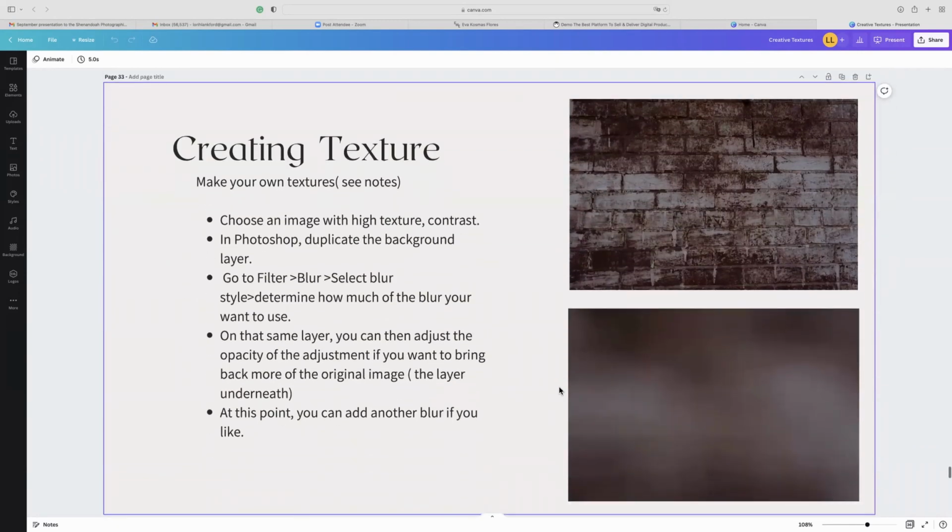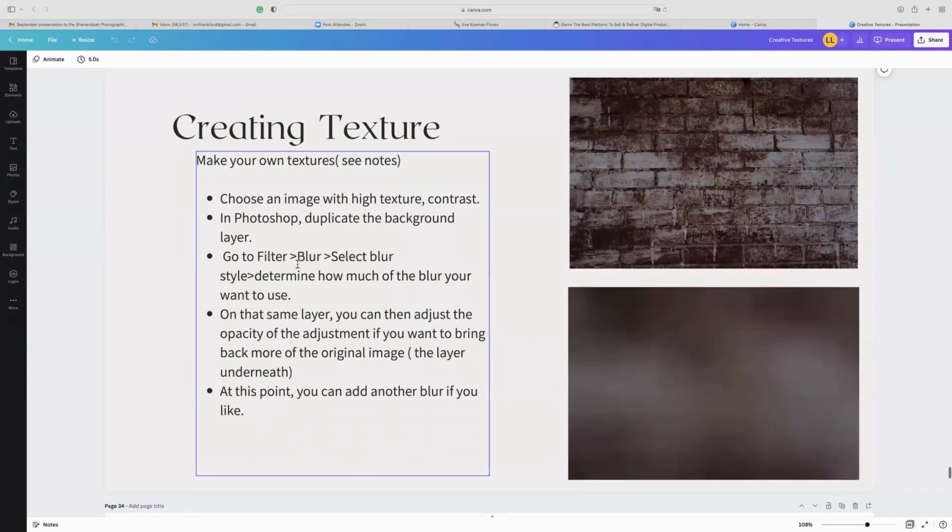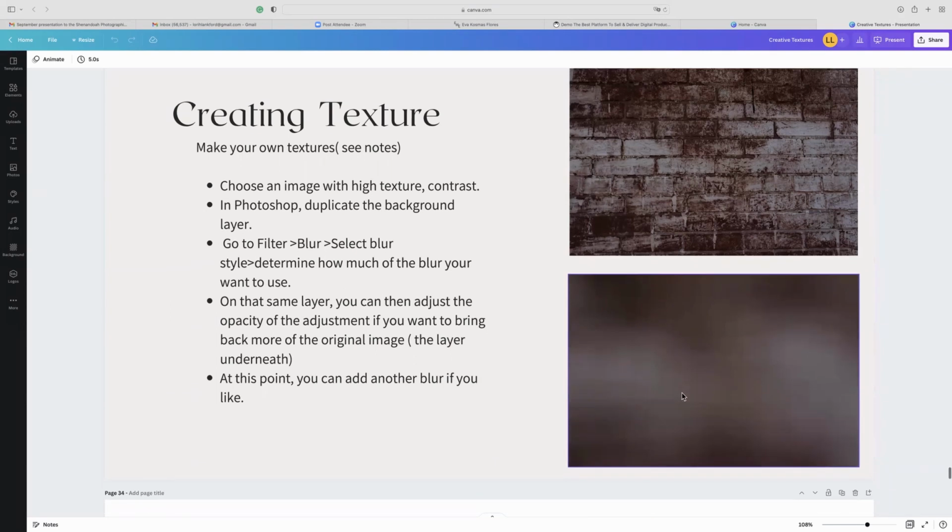So when you create your own textures, you want to choose an image with high texture, contrast, detail, and then you can blur the image. In Photoshop, you can go to Filter, Blur, and select a blur that you want to use. Some of the ones I like are Surface Blur, which works really nice. Box Blur is one of my favorites because it gives you a little bit of lines on the texture. And then of course you can change the opacity and blend modes and things to create your own texture. You can also purchase textures.